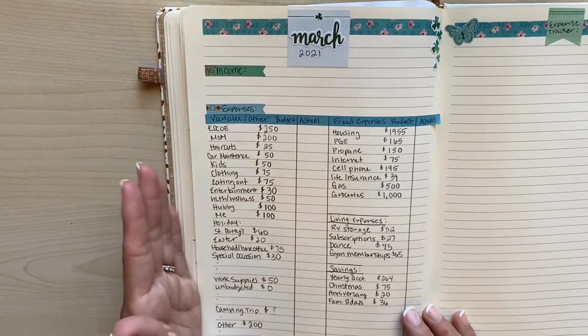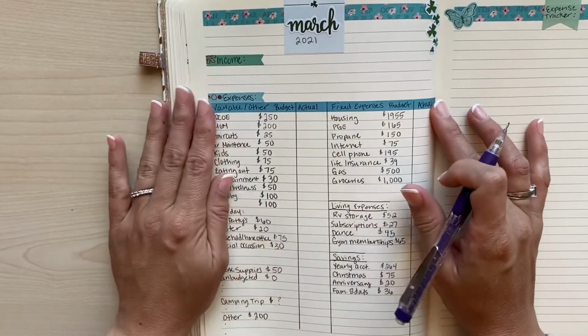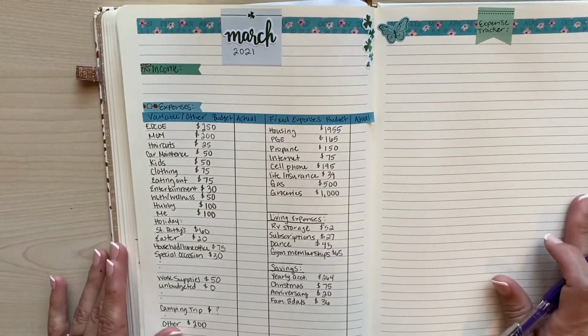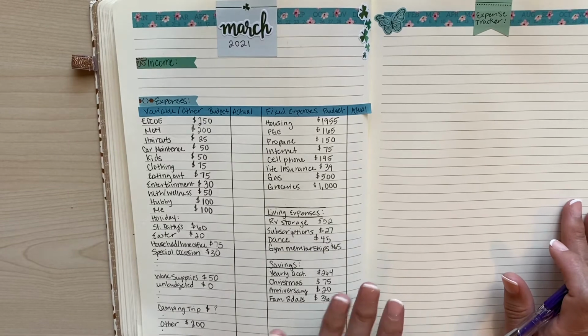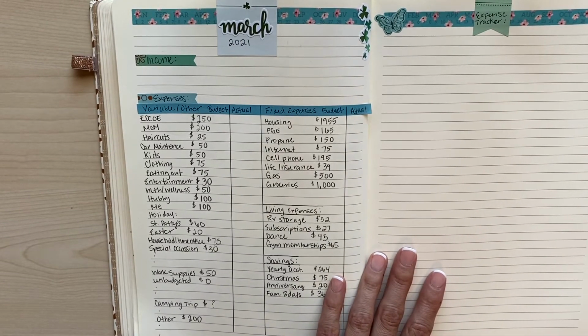Okay. So that's the budget for March, and I'm hoping this is realistic. I'm really trying to get realistic in our finances, not what I think we should spend, but what we actually spend, or close to it. So I'm hoping that works out for March.